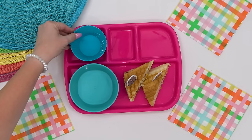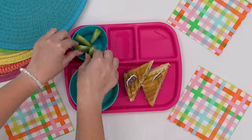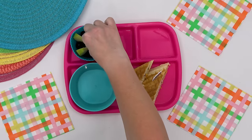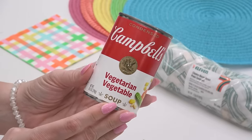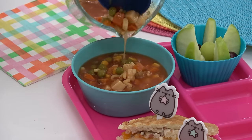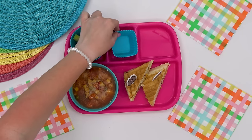For Mackenzie's fruit, she picked out this combination of apples and grapes. And then for her veggie, that was kind of tough shopping only at 7-Eleven. Now she ended up with this veggie soup, and even though it's not very fancy, it still works really well.